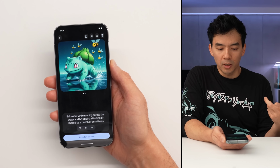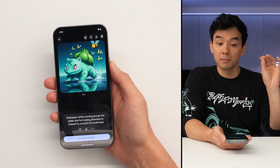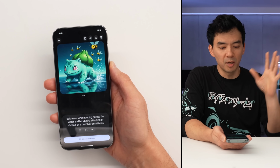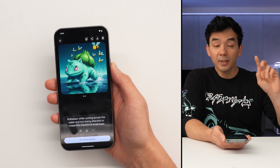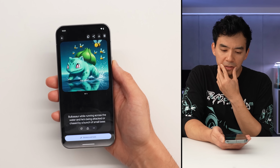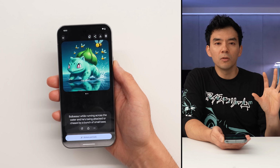So if I wanted to create a human, I don't know, draw me a person doing this, it won't, because it's not part of the usage experience right now. Maybe it comes in the future. But this being the second exclusive feature on the Pixel 9 devices is neat, but the thing you have to keep in mind is that it's such a novel toy.